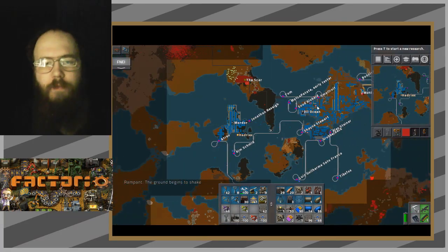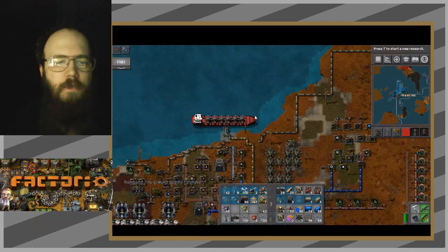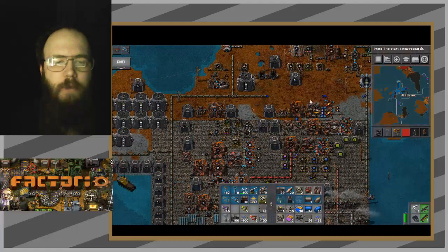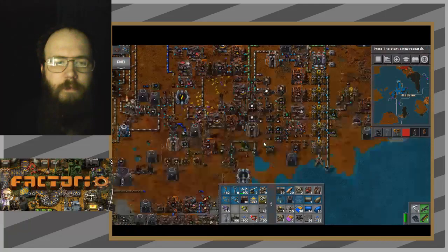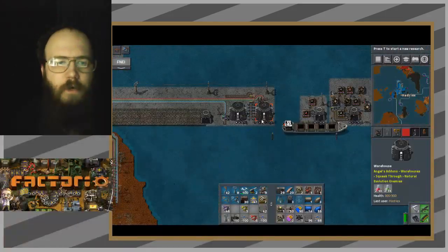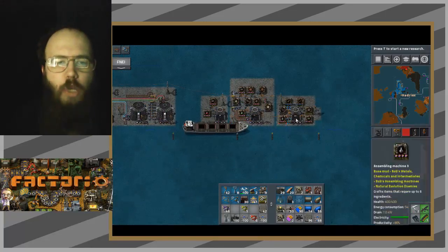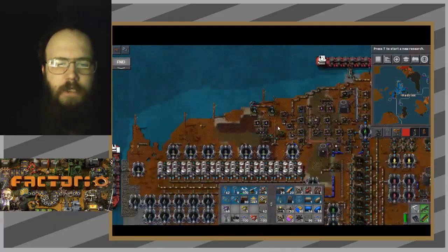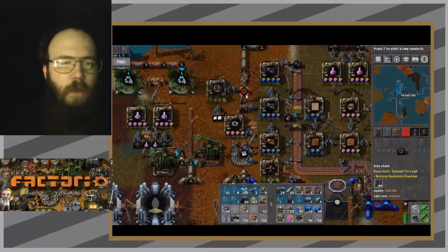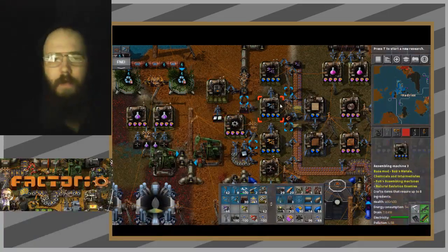So I was mucking around with my science a little bit. It looks to me like purple is going to be the hardest one to get. I got most of the yellow. Well, a lot of the yellow. But I don't have enough gray, green, or red. Which means I'm going to need a whole lot of iron. And I need a lot of steel to make the purple. Unfortunately, I'm going to need a ton of steel to pull that off.